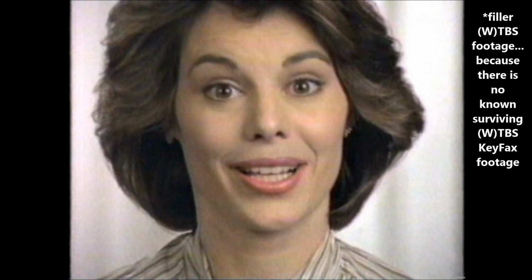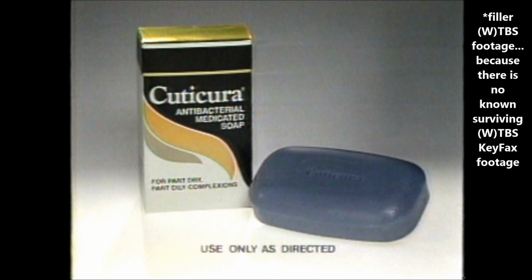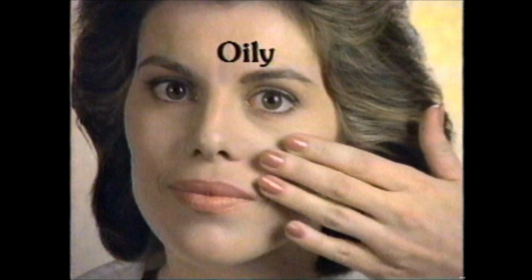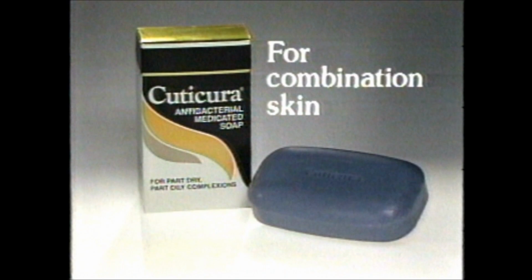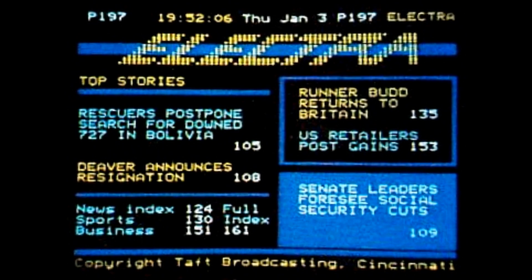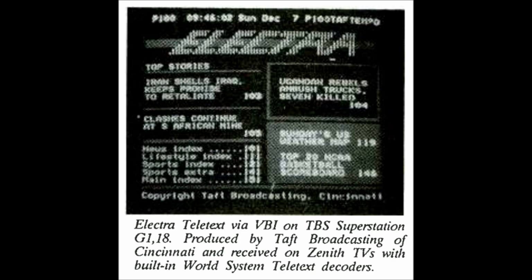And that pretty well sets the pace for this version of KeyFax. WTBS, as far as I can tell, gave KeyFax little, if any, promotion. Depending on your source, WTBS dropped KeyFax in either late 1984 or early 1985, whereupon it was replaced with the existing Cincinnati-based, ultra-similar, longer-lasting, but no less obscure, Electra system, of which only a few stills survive. For what it's worth, Electra eventually became the last teletext service in the US and was discontinued in 1993.